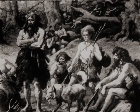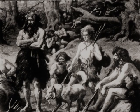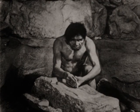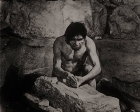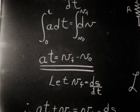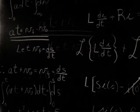Since the beginning of history, man has been looking for ways to simplify his work. One of the first inventions was the wheel, which enabled him to move large objects from one place to another with less effort and in less time. He has invented many tools to help him in his everyday labors. One area that man has been trying to make easier is the world of arithmetic.